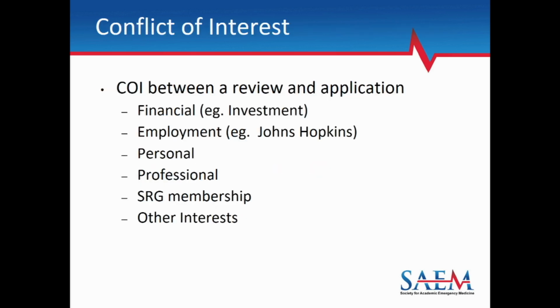What kind of conflict of interest do we see? It can be financial. For instance, if I am investing in a pharmaceutical company and a study involves that pharmaceutical company, then obviously I would have to exclude myself. Employment: anybody who's currently at UCSD, I cannot review any of their grants, or even if you're super close with someone from past hospitals, you may want to exclude yourself as well. Other conflicts include personal, professional, SRG membership, and other interests.